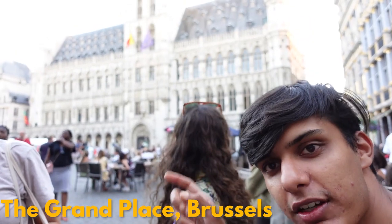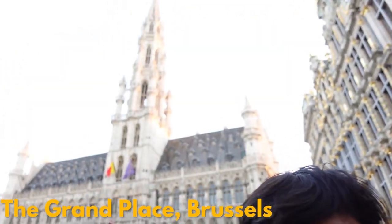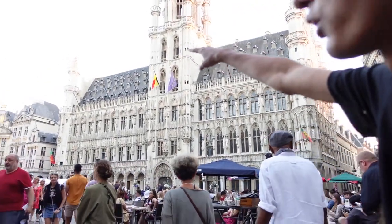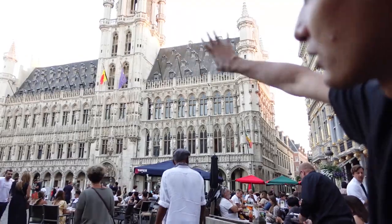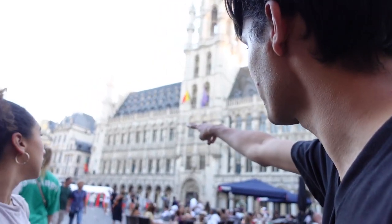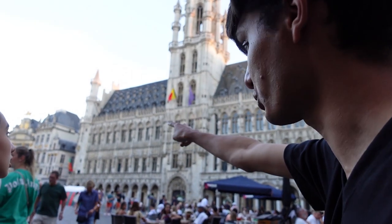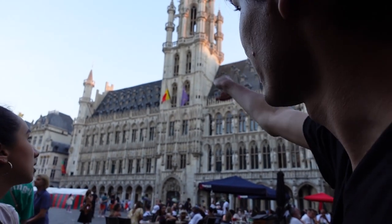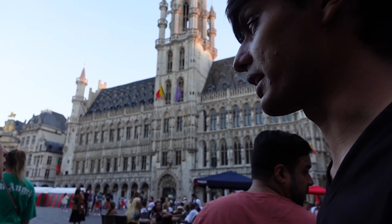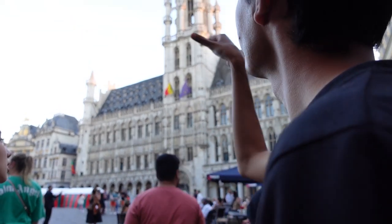So, that is the Grand Palace of Brussels. Really big, really pretty. The fun story about this is that if you look on one side, look at the other side. Does the right side look taller than the left side? Even the windows on the left side and the right side are squarish, but not squarish. That side is slanted to the left, that side is slanted to the right. It's a very weird mix of things.